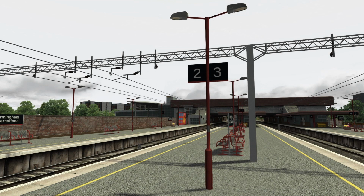Oh, I missed the beat. Birmingham International looks alright, except the building is missing. What the hell?